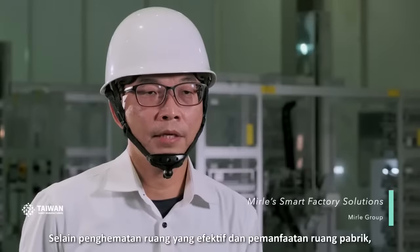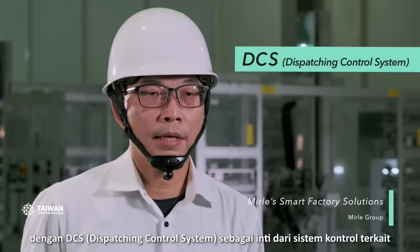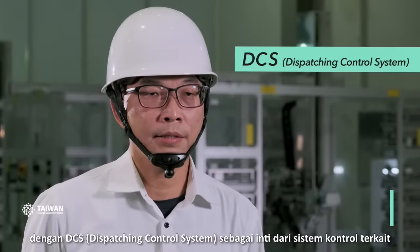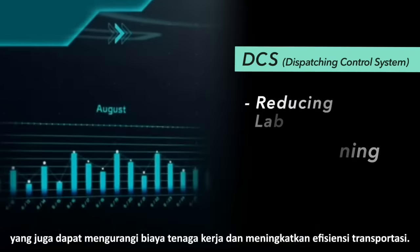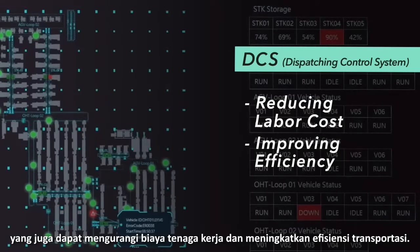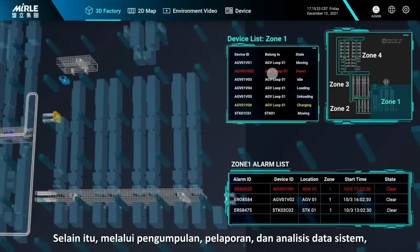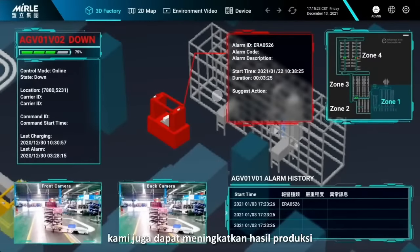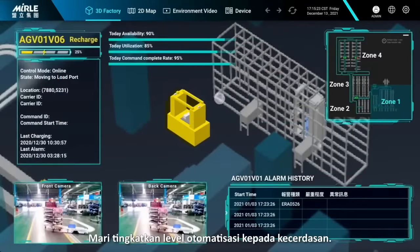In addition to effective space saving and the utilization of factory space, with the DCS as the core of the related control systems, the system can plan the best route and optimize the transportation process, which can also reduce labor costs and improve the efficiency of transportation. In addition, through system data collection, report, and analysis, we can also improve production yields and achieve the maximum benefits for our customers. Let automation further upgrade to intelligence.